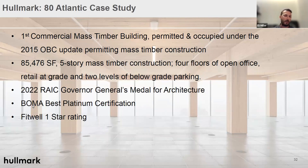I have done probably about 150 tours of the building. And one of my go-to responses is that we were first, and innovation is very expensive and very challenging. A lot of what we were doing through the process was helping educate both ourselves, our consultant partners, the city, and our construction partners, and working together to figure out how we navigate this updated construction technology. So 80 Atlantic is 85,000 square feet.